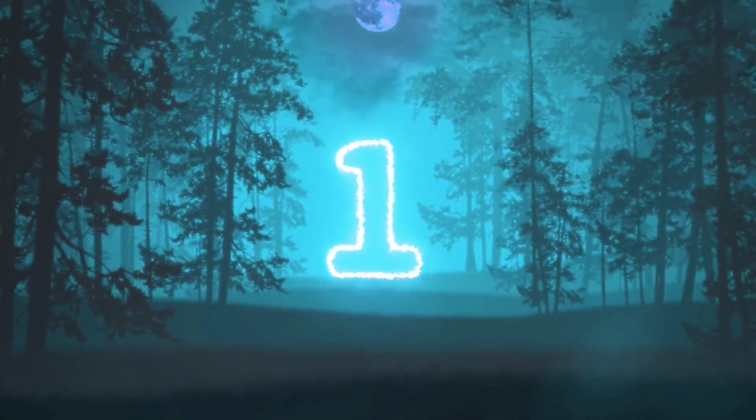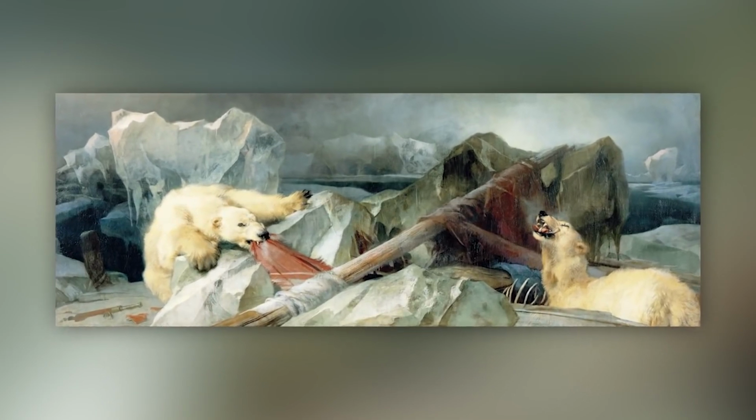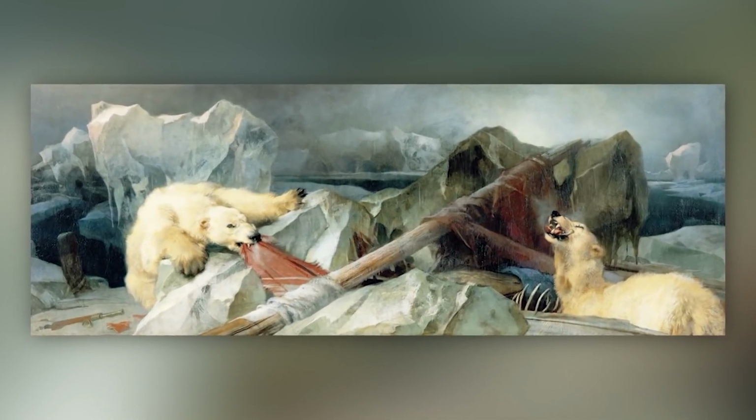And finally, in at number 1, we have Man Proposes, God Disposes. This painting was created by Edwin Landseer in 1864. It depicts Sir John Franklin's ill-fated expedition in 1845. This painting is how Edwin imagined their fate would be, but little did he know that he created an extremely cursed painting.